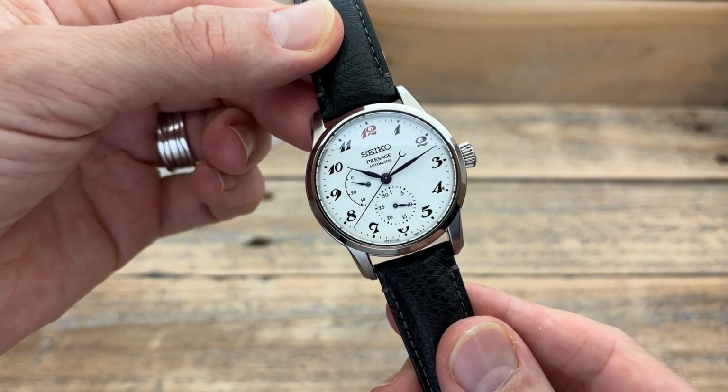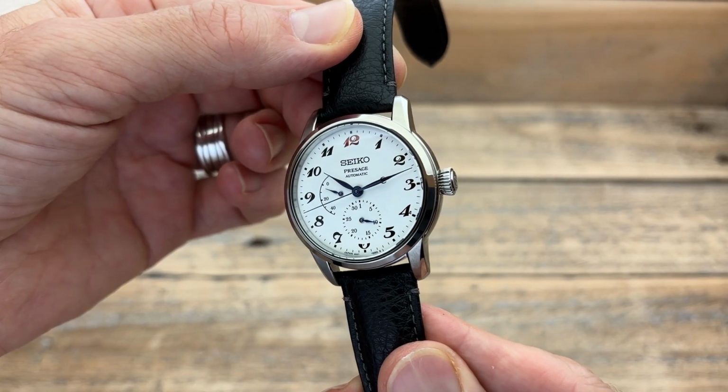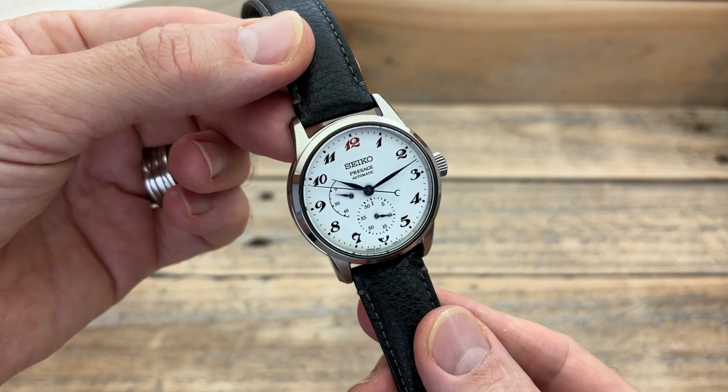Now those sizes, albeit theoretically my favorites, don't always translate into the perfect watch for me. But this one, it works. And it works even though the white enamel dial takes up so much of the face, which gives it a real wrist presence. But for some reason, it just seems to work.